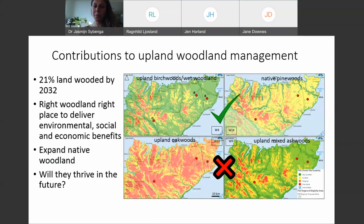But would that work for these peatlands? The woodland communities that I detected in these areas in the past are upland birch woodlands, native pine woods, and upland oak woods. So these were the types that I found in my research that have been present in the past. If you want to reintroduce them, you have to know if they will thrive nowadays. So it looks like the ground is suitable for upland birchwood. If it's green, it's suitable for those trees to grow there in present day. In the future, we don't know yet, but in present day, it would be suitable.